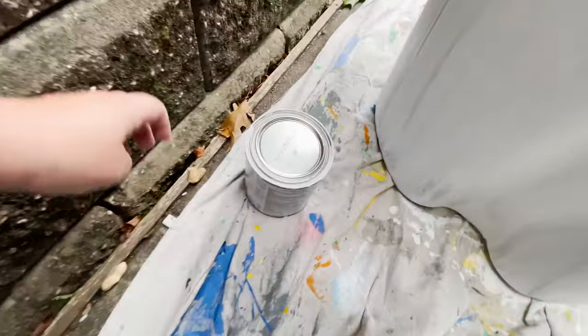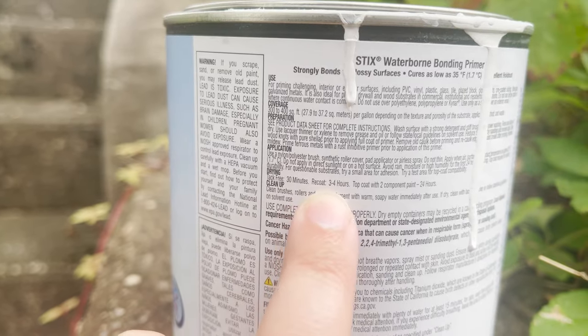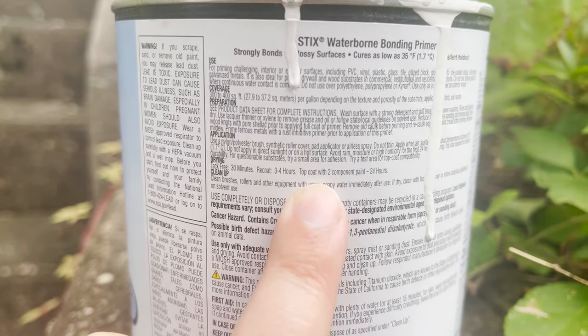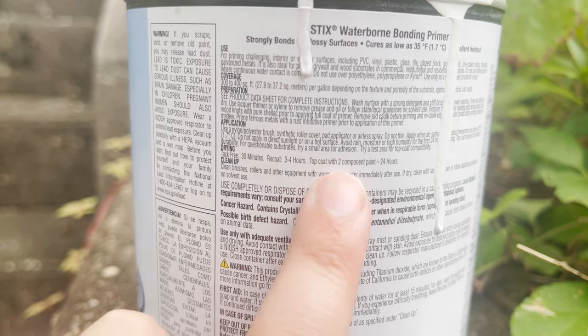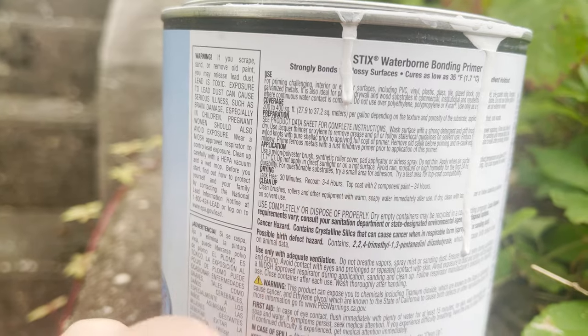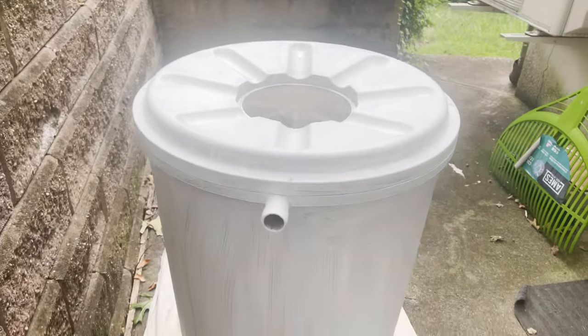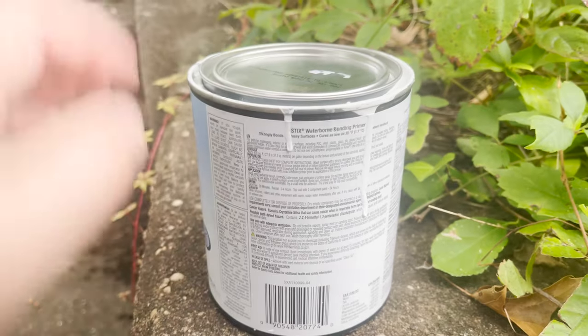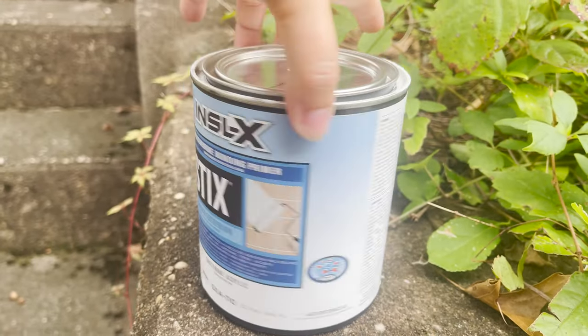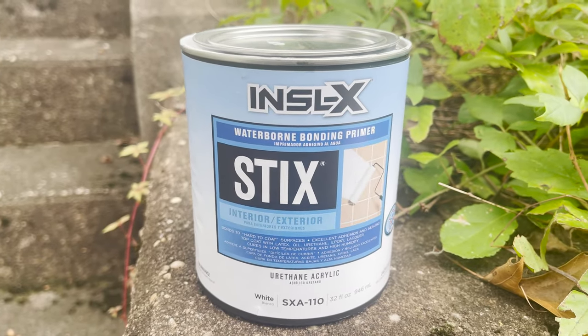Let's see what the thing says. All right, so it says for drying 30 minutes and then recoat 3 to 4 hours. Top coat with 2-component paint. So I will be using exterior house paint for it, but it does say recoat. So maybe I should just do a second coat for good measure. I did buy this, and better to coat it twice and know it will be done right. So I'm going to do that now.